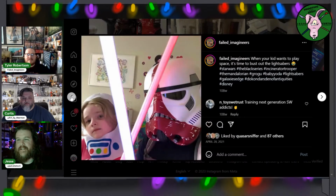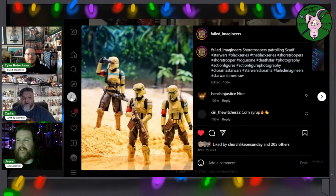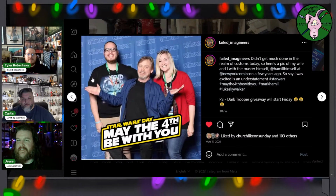Oh yeah, that's what I'm looking forward to with the Cosmic Legions with the Tusk figures. They're so stormtrooper adjacent. This is pretty freaking cool, man. What do we got here?